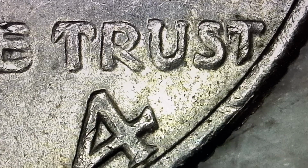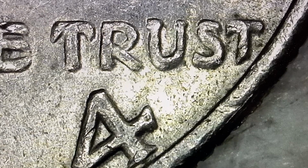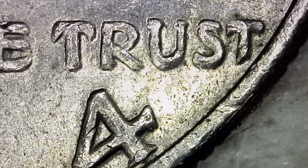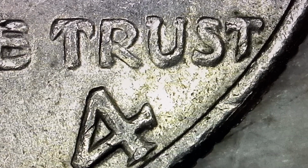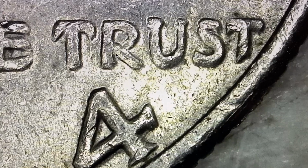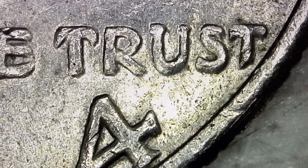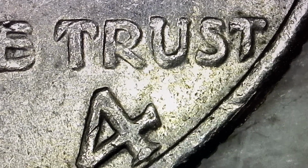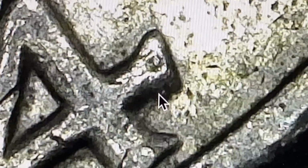This isn't machine doubling. We don't have a shelf. We actually have 2 T's. We have 2 S's. You can see clearly the serifs here, on the curvature of the S, all the way up at the top. We've got 2 of them. 2 serifs on the U, so you can see there's 2 U's. The stem on the R is really obvious. And this T has a little bit of doubling, but not much. But the really telltale sign for a DDO is this little extra notch that you can find on the 4.